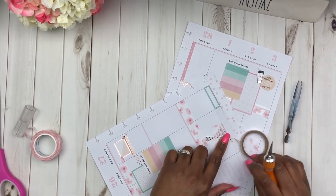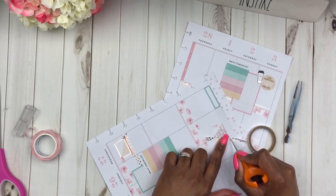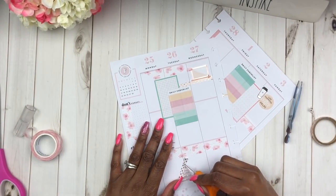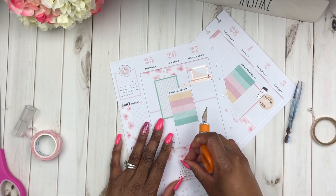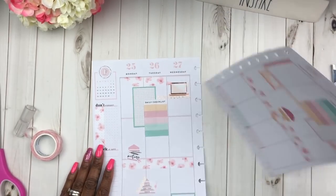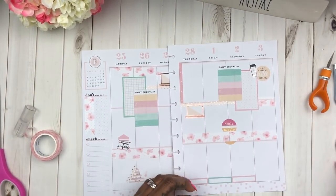So now I'm just gonna go ahead and finish this up, add a little bit more washi to this triangle. I wanted to do, again, something a little more creative and abstract. So I decided to use the leftover piece of washi from the top and add some of this rose gold polka dot washi.